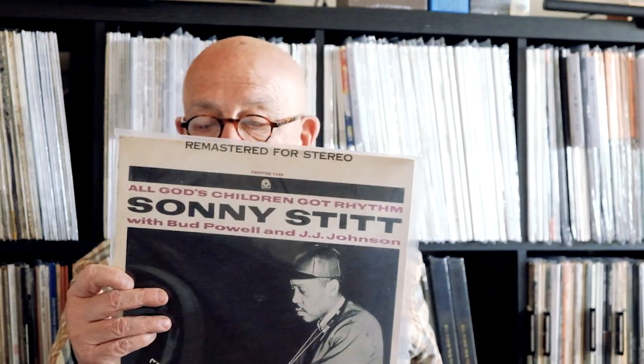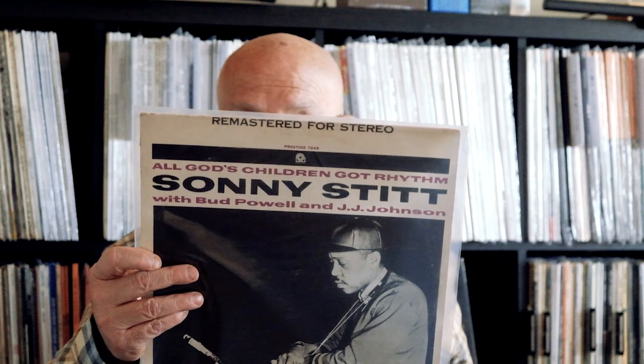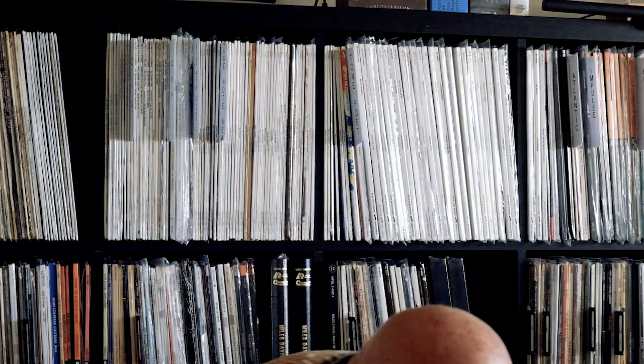Why they remastered these for stereo, I have no idea. I wish they had just left them in mono. But these are recordings done in 1949, 1950. They were originally done on 78s. But an interesting record, an early Sonny Stitt. Stitt made a lot of records, and he turned out to be one of my favorite players.